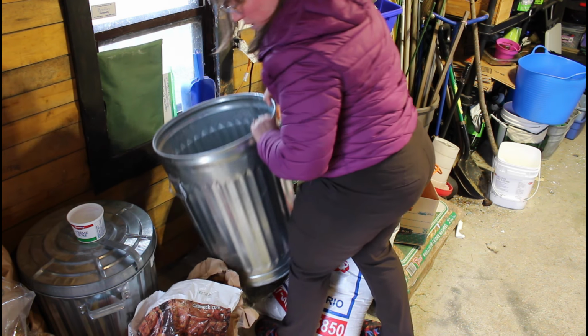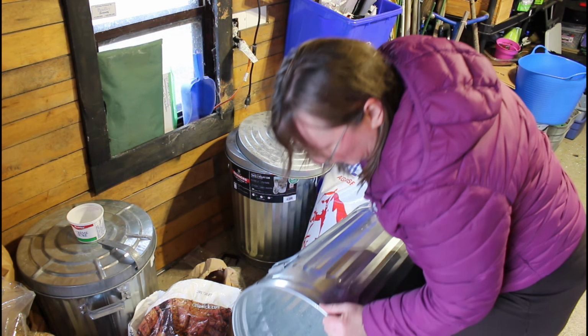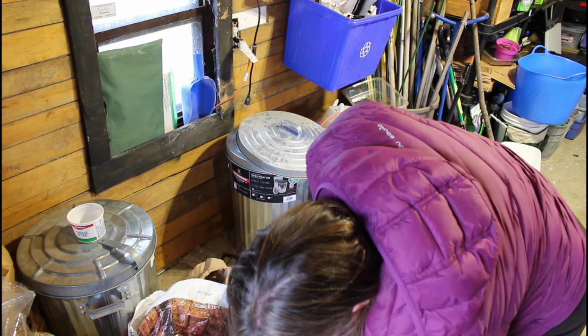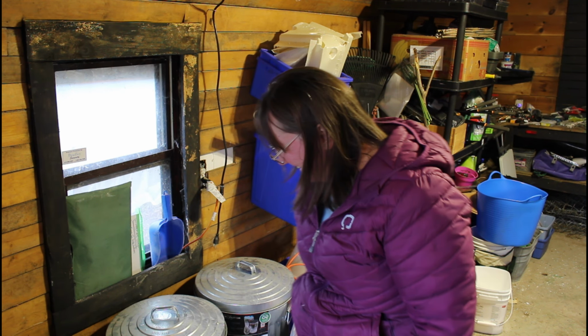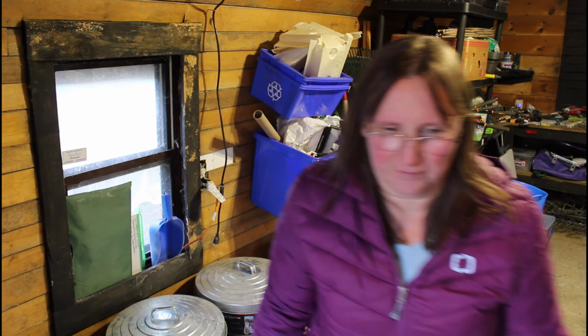I'm going to empty the whole can so that it's empty for when Dan goes to open that bag. Remind me to tell him that I emptied the feed bucket. All right. While we're here, let's go check on the chickens. It's windy out here today.